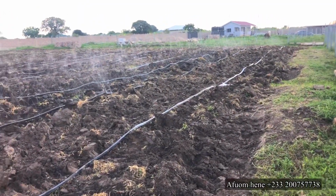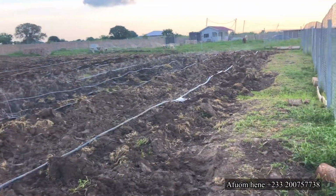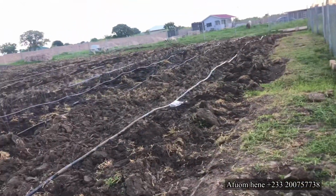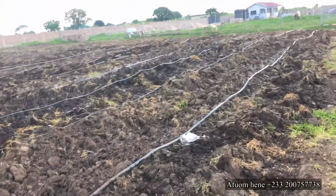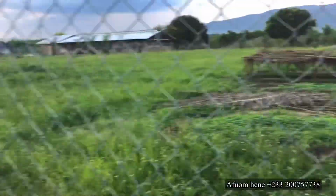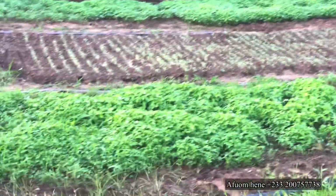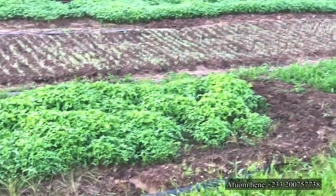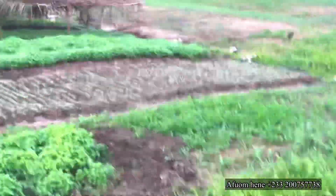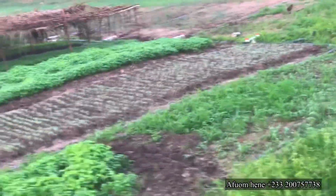And for your information, wastewater from catfish is very fertilized because of the waste, and contains a lot of good nutrients that can be used by the crops. So this is our nursery that we have done for the tomatoes. The tomato nursery is going to be used to transplant onto the land that we are watering right behind me. You can see a little bit far ahead the onions that have been grown. I'll walk there in a minute for you to see.